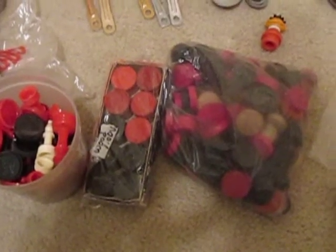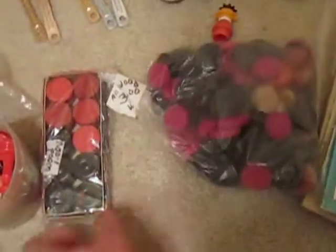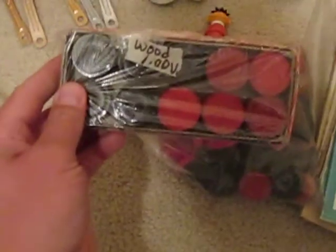Checkers, you always want to look for the wooden ones. This whole bag was $3. It's all wood checkers. There's probably 50 or more. And at the same sale they had one for $1. This is a complete set, and it's got the original box.